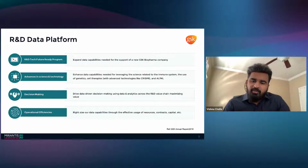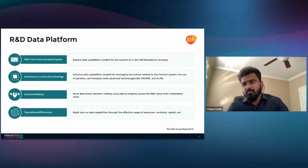With that, let me give you some context on what the R&D data platform is and how it is enabled at GSK. Started in mid-2016, what used to be called the R&D information platform, whose main focus was to centralize, curate, and rationalize all the data produced within the R&D business systems in order to drive strategic business value. Standardization of clinical trials, genome-wide association study analysis, also known as GWAS, and storage and processing of real-world evidence data are some of the examples of how the R&D platform was used to deliver the business value.